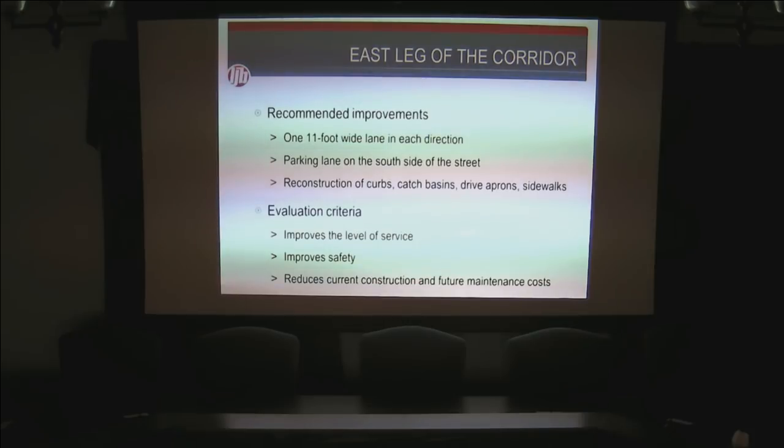The intersection is just a part of this project, and I know many of you live along the rest of the way. So there are some other changes that we'll talk about on this board and on the slides. The recommendations that we're making are to change the pavement section, the pavement width, to get to one 11-foot lane in each direction with brand new curbs and gutters, have a parking lane on the south side of the street, and then do reconstruction of the curbs, the catch basins, the drive aprons, and the sidewalks for the corridor. So there'll be all new concrete drive aprons and all new concrete sidewalk for the length of the corridor, including the little section of pink here that we did not include on that board.